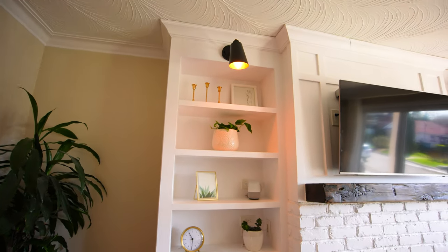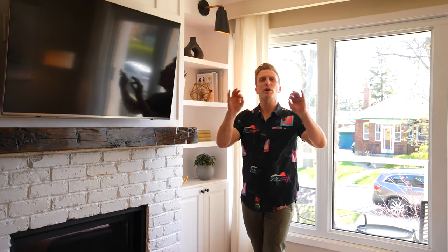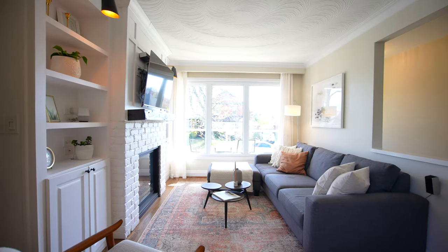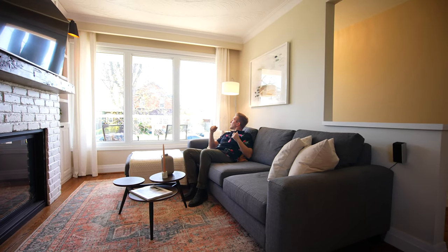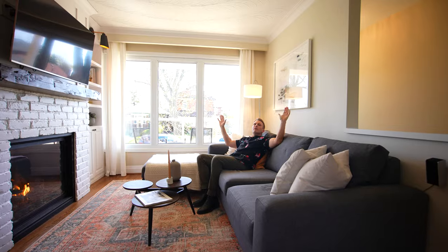Lovely book matched shelving on both sides. Storage below, nice open shelves here, display your goodies. And what do we have here? An oversized sectional. Perfectly situated right here by this massive front window. Love this window, they're newer windows, bringing in that natural light. I get a view of my lovely front porch, and just check out this room from this area, guys.